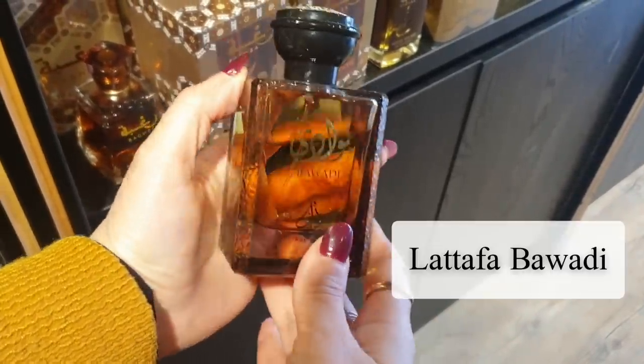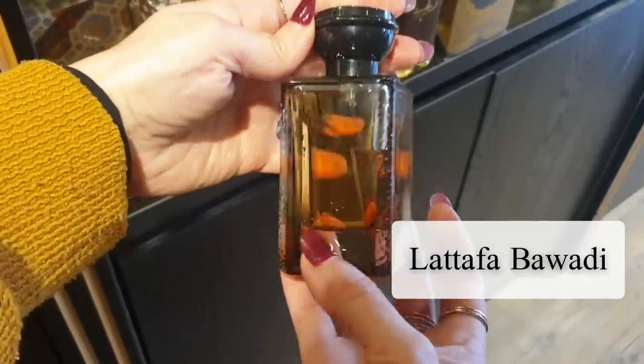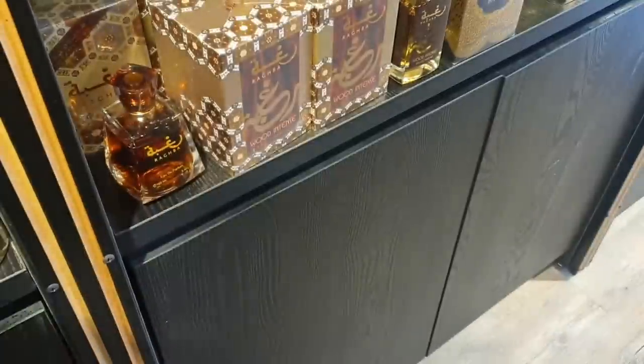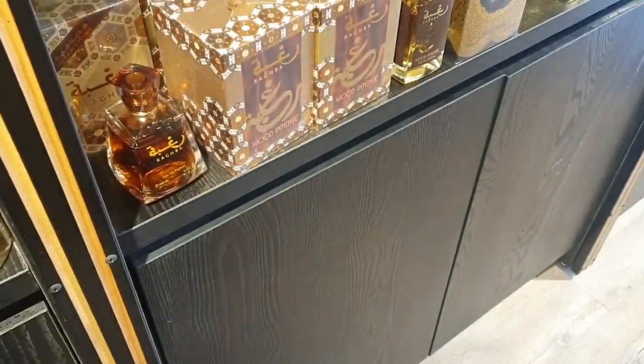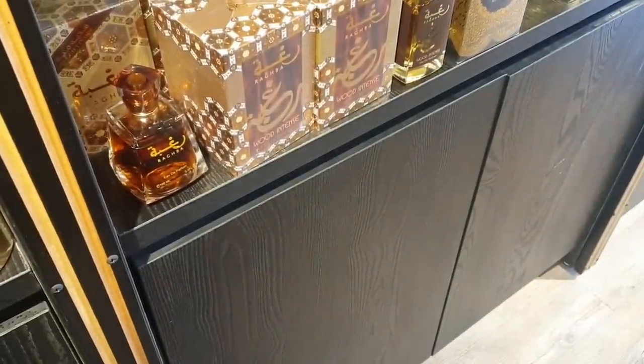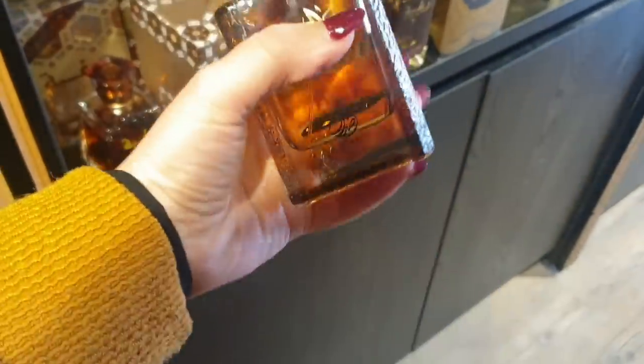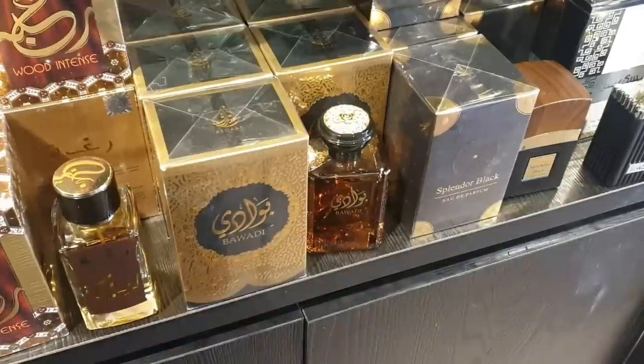Now I've just grabbed this one because the bottle is so nice. It's very, very heavy. Oh my god, you're gonna love this one. I'm just talking to my husband because the scent, just smelling it from the cap like that, I'm gonna spray it on paper and come back.